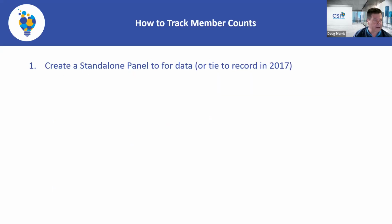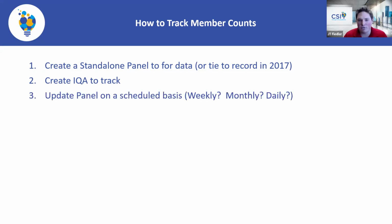Yes. So, JT, you take this one. So how do we actually track these member counts? It's a similar process to what we saw with tracking logins, where we're just going to create a standalone panel, or once again, if you're on 2017, a multi-instance panel tied to a given iMIS record. Then we're going to create an IQA to track those member counts within iMIS. And then we are going to schedule someone to take a look at those numbers.